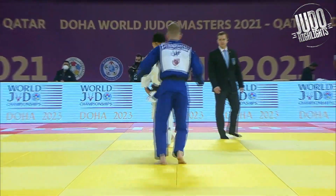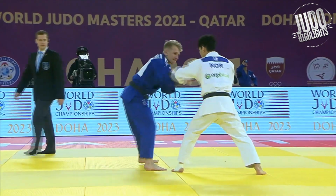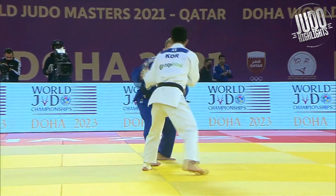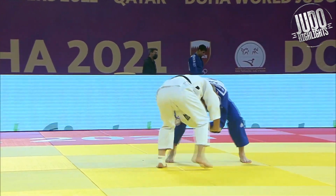Next up, we've got the 66kg category winner, An Baul from Korea, which makes two gold medals for the Korean team at the Doha Masters 2021.